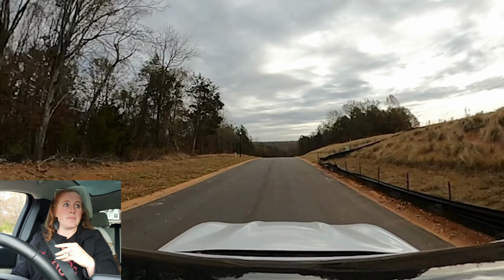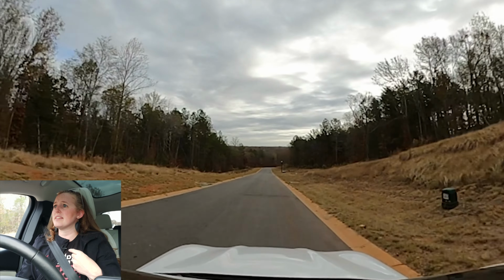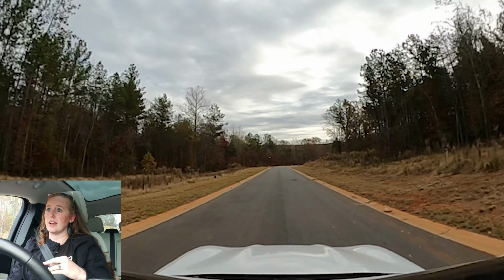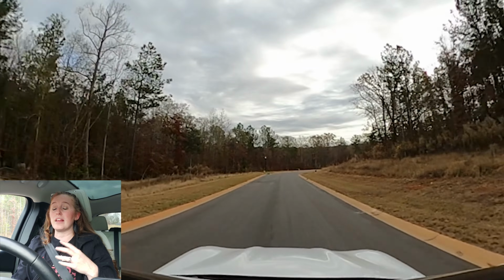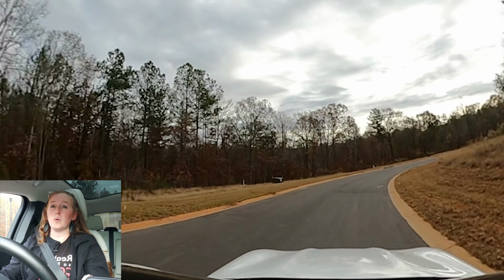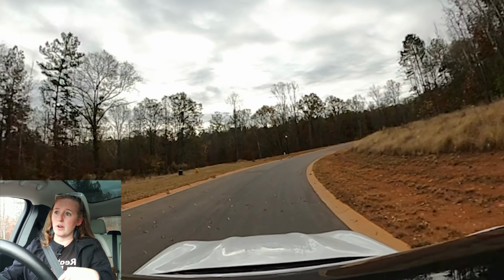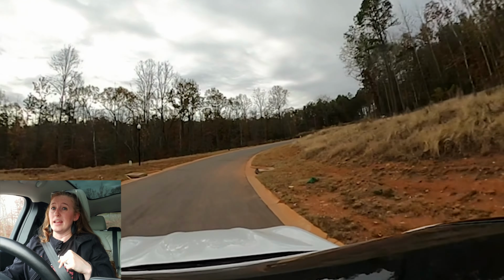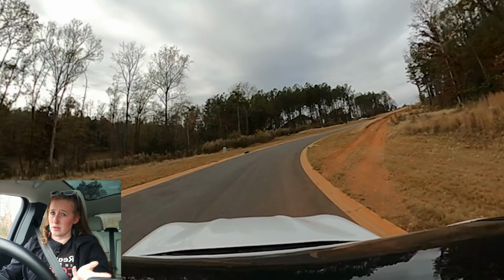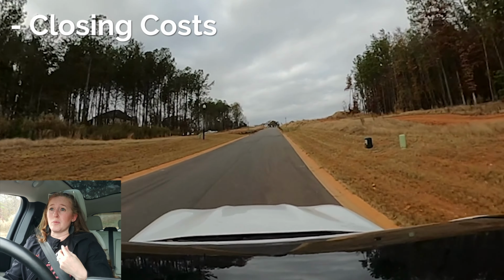As we're driving here, this is a perfect example of the new construction neighborhoods that are being built in the Piedmont area. The sections that we're driving, they're not all completed. And I know that this specific builder has incentives. So that's something cool that you'll want to pay attention to. I know Trust Homes currently today is offering $15,000 in closing incentives. So what do you use closing incentives for with a new builder like this? You're going to use them toward your closing costs or rate buy downs.